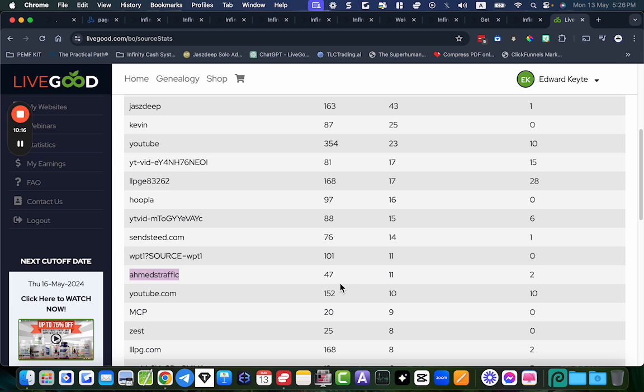All right, we don't send the traffic directly to LiveGood. We send it through the funnel. We're giving you a funnel to set up, guys. The traffic doesn't come in quickly. It comes in slowly, but it was good quality traffic. I got 47 hits to my LiveGood website, 11 of them pre-enrolled and 2 of them upgraded.